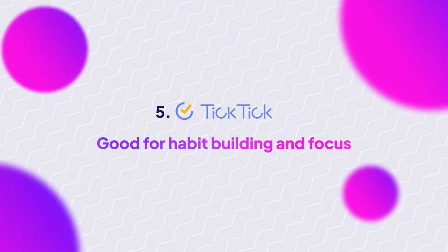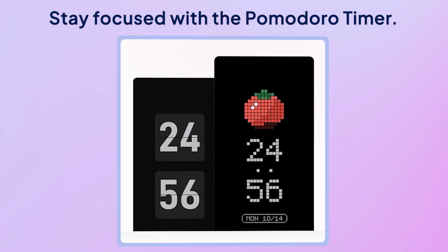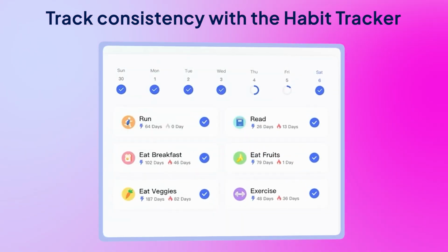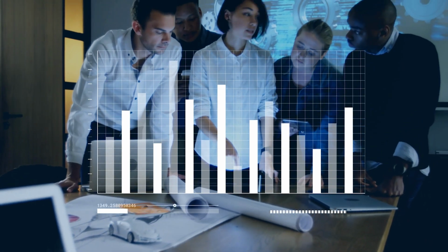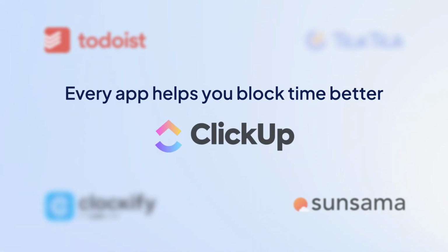Lastly, we have TickTick, a blend of productivity and personal development. You can block time, prioritize tasks, and even use the built-in Pomodoro timer to stay focused. It's also got a habit tracker. Perfect if you're trying to build consistency day by day. But TickTick's strength is also its limitation. It's designed for individuals, not for complex teams or data-heavy reporting. That's why if your goal is only to manage your day, stay disciplined, and build great habits, TickTick can be a solid option.